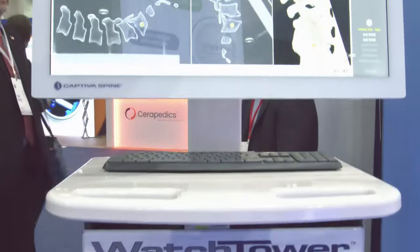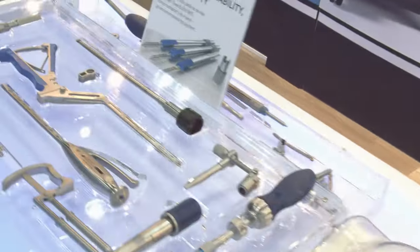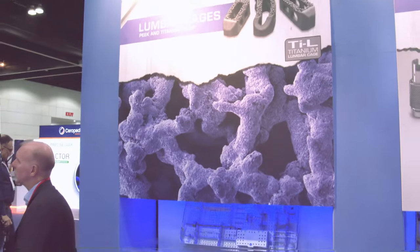Can you give us a little background on Captiva Spine? Like, how long have you been around, and what's their origins and history? Well, Captiva Spine's been around for 17 years. The company was started by Dale Mitchell. He's the CEO and owner of the company. With workhorse technologies in the industry for a long, long time: cervical plating, pedicle screws, cages, that type of thing, and Watchtower, the navigation system, is a new entree for Captiva as a company, but it's one of those that is going to be a requirement in the future.